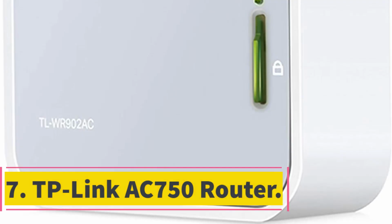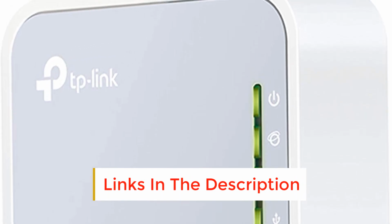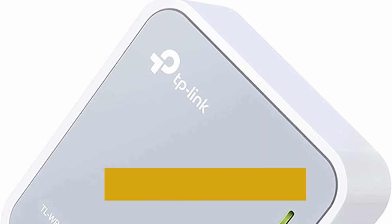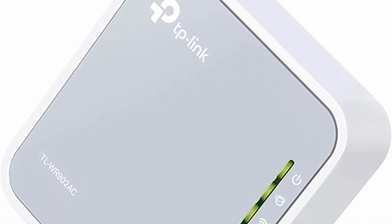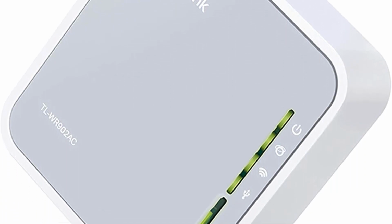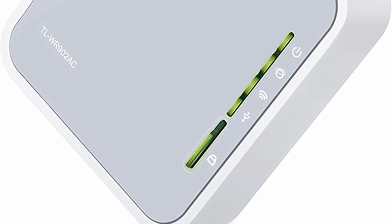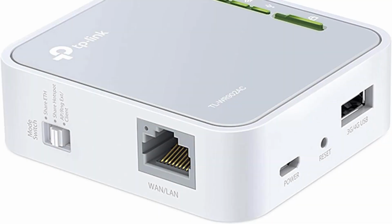Number 7. TP-Link AC750 Router. If you are looking for a decent portable router option, this portable nano travel router from TP-Link is just made for you. The best part about this router is surely its pricing, as it's the cheapest among all the routers present on this list. Despite being priced so low, it boasts features of Wi-Fi 5 and offers an overall dual-band bandwidth of 750 Mbps. Since it's highly portable, you can easily pack it in your bag and travel without any worries.